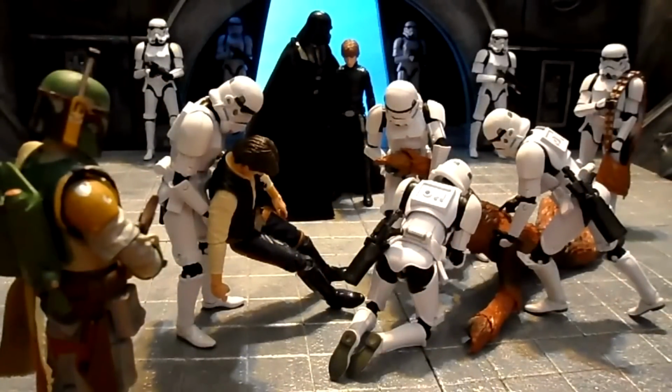I'll probably be passing on that Han with the Wampa thing, whatever you call that, kangaroo looking thing. I don't think I want that. I don't know if I really care about that too much.